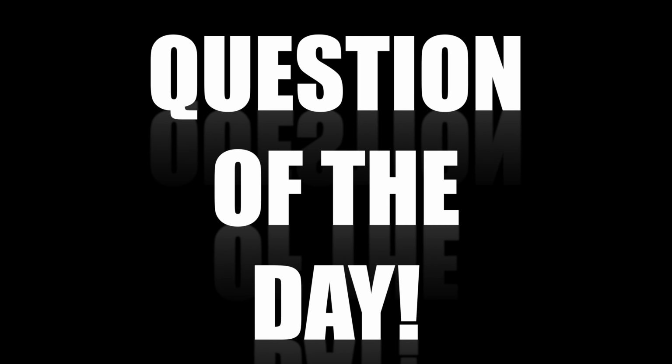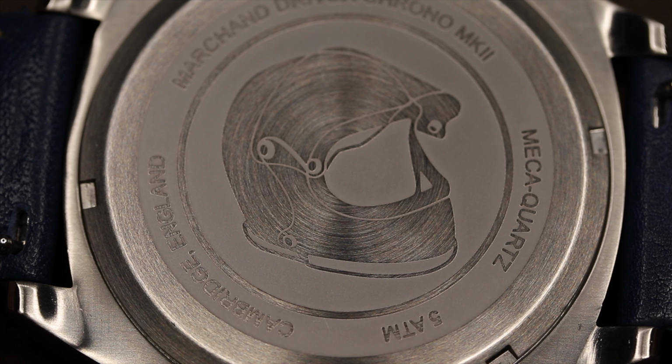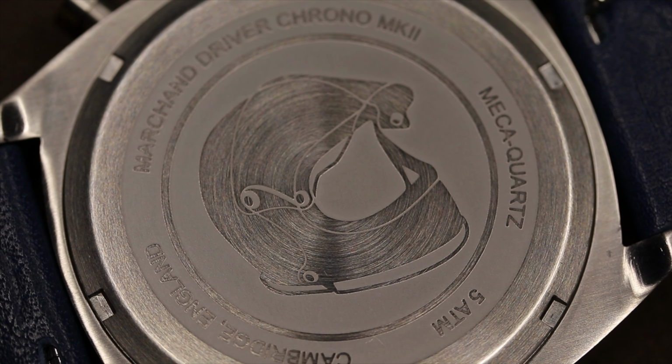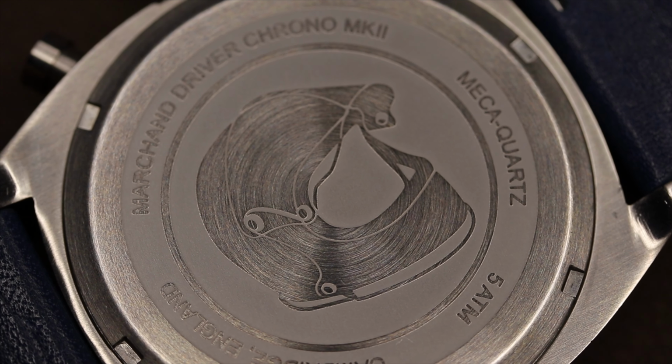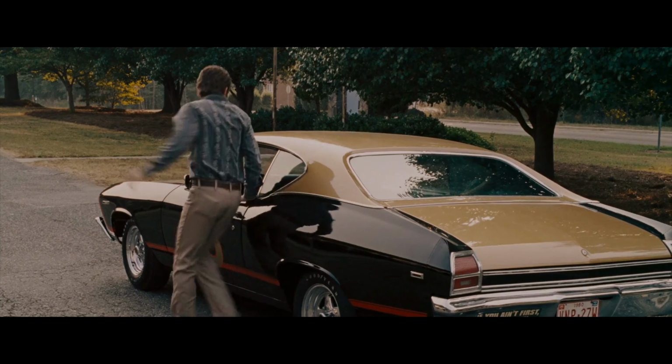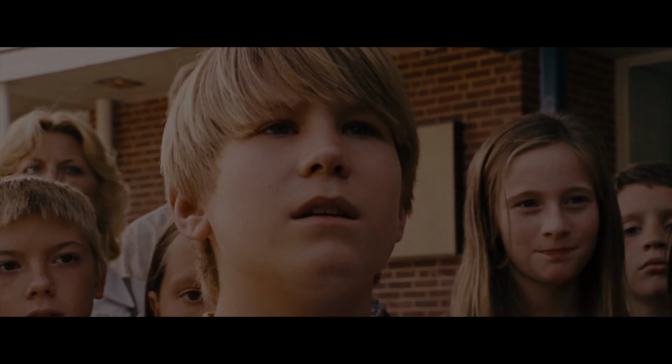Alright, let's stop real quick. Question of the day: if you could have anything racing inspired etched into the caseback, what would you choose? For me, I know I would inscribe the best racing quote that I know. Here it is: if you ain't first, you're last.